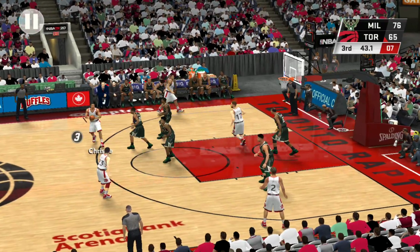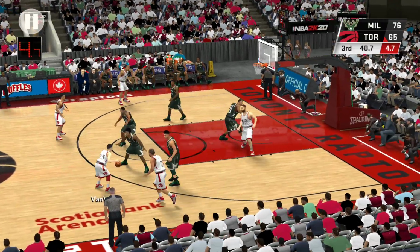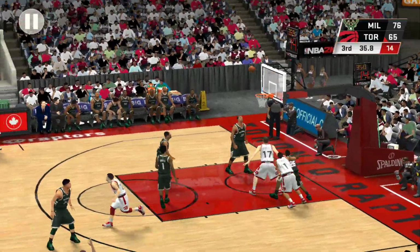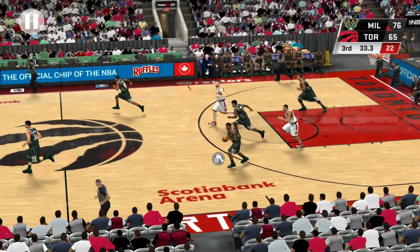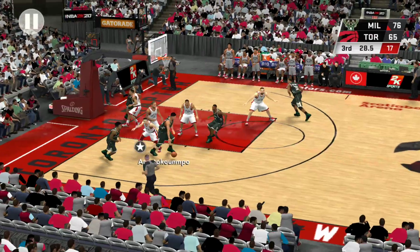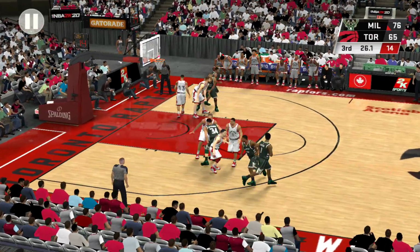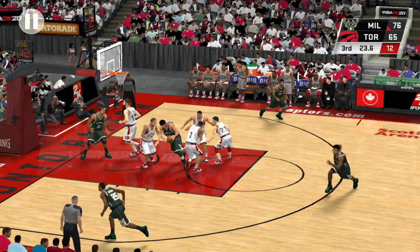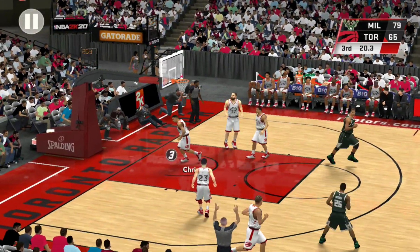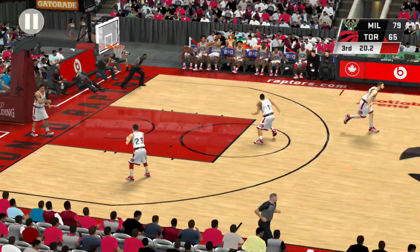Here's Christie. Pass to Leonard. The fadeaway. Shot is off. And Milwaukee has possession. Here's Antetokounmpo. Robertson with it. And another 3 for Milwaukee.